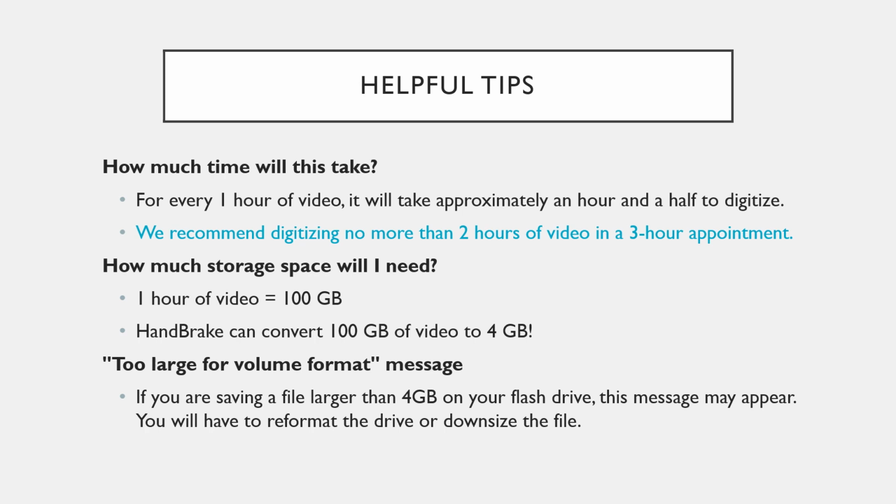If you receive the "too large for volume format" error message, it is probably because you are saving a file larger than 4 gigabytes on a flash drive, which is not formatted for exFAT. You may have to reformat the drive or downsize the file to continue.